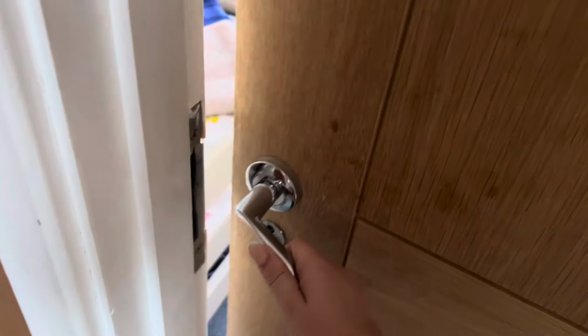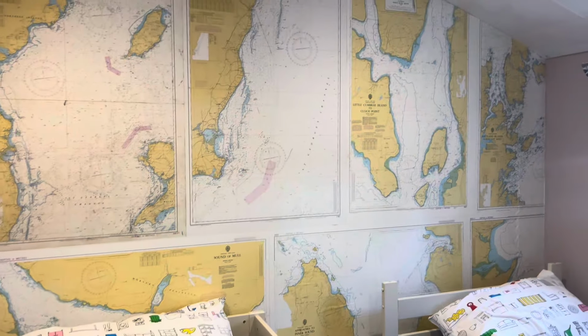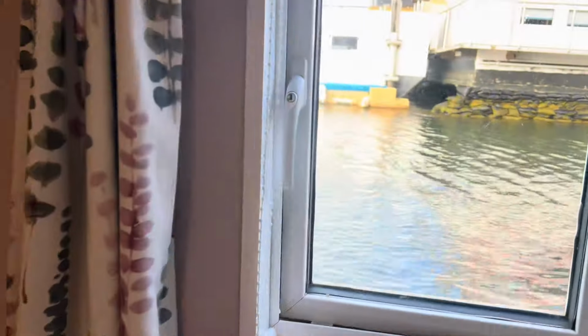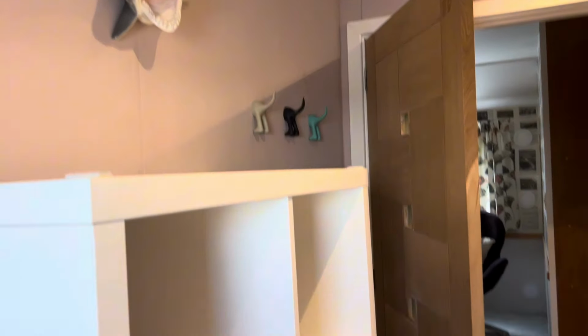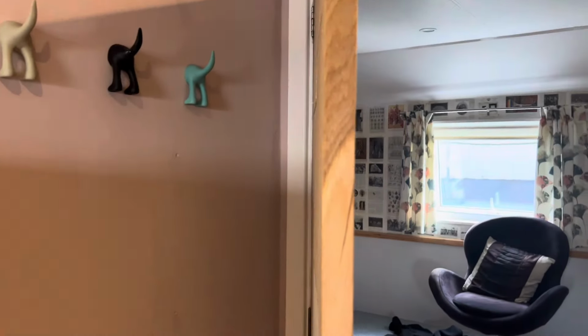So the first bedroom is this kid's one, and how adorable. So pop the light on. You see you've got some maps on there, and then you've got two single beds here, and then just look at how gorgeous. The water is literally just right there. And you've got plenty of storage, and you can also pop stuff underneath the bed as well. So this is room number one.